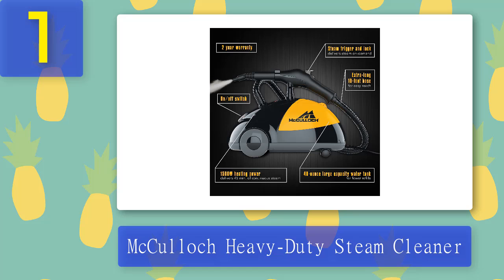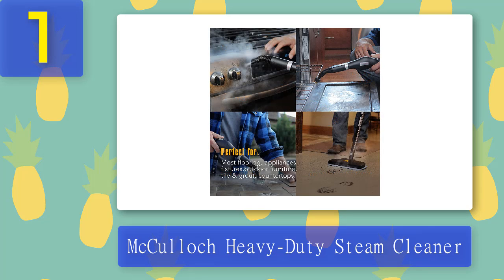Cons: if you pull too quickly, the hubcaps can come loose from the back wheels. A few customers say that the handle may get hot if you steam continuously for too long. No place to wrap the cord for storage.